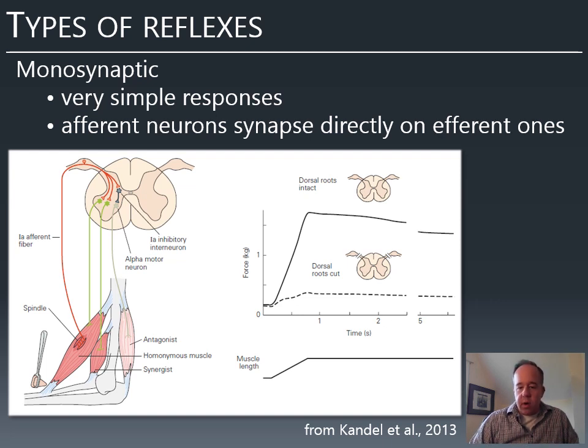And here you have a sensory neuron that sends signals about the status of the bicep, and it synapses on the motor neuron that contracts the biceps, and then if that tendon is tapped, the muscle lengthens. To keep it from getting too stretched out, those muscles contract. Very simple reflex.